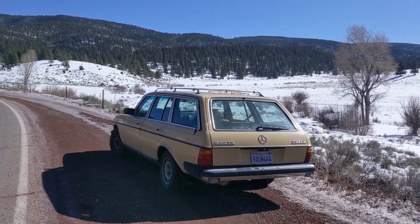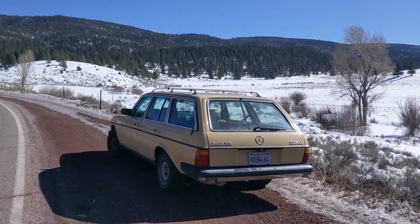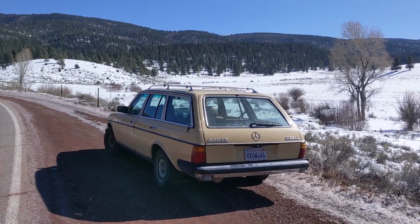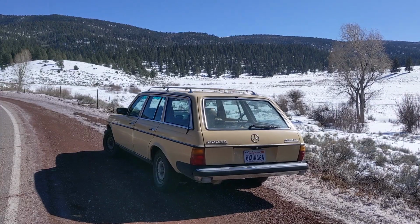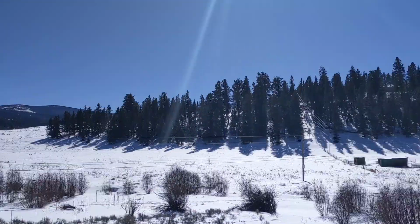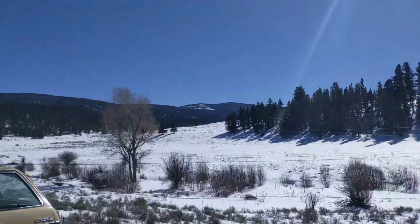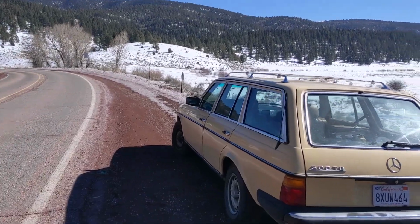I do wish I was doing this road though in the Miata wagon. I wish I did this road on the way to Albuquerque, but it probably would have been at night or something, and then it wouldn't have been any fun at all. So I think most of the canyon carving is done, and now it's just easy going. So let's get back on the road.